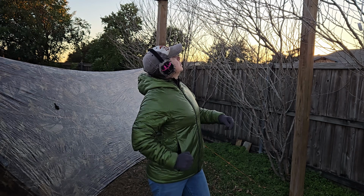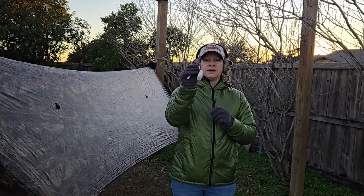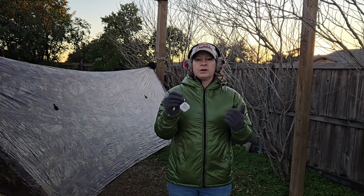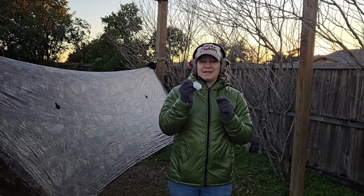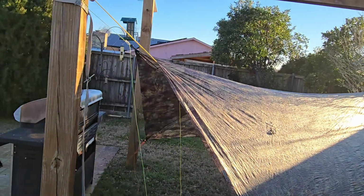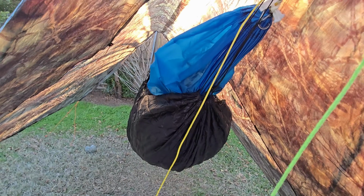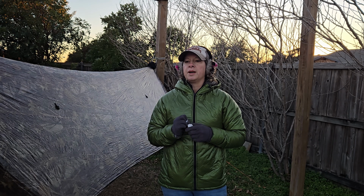So I'm going to monitor the outside temperature with this. This is a little Govee thing, and it Bluetooths to my phone, so I can just lay in there with my phone and see what the temperature is. I'm going to start with this inside the hammock because I'm wondering if, with the doors closed and the tarp pitched lower with the walls steeper, that's going to give us a little hot pocket in there.